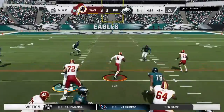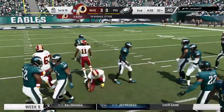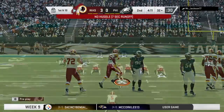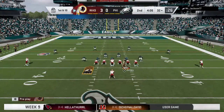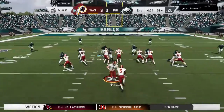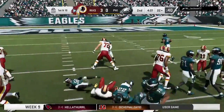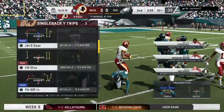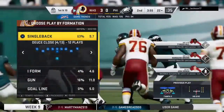On first down, Bush. And he gets this inside the 35-yard line. 10 yards there, good for a Redskin first down. From the 32 now, here's 1st and 10. A give, this is Bush. And he's got this down almost to the 20 before he's dropped. 10 yards there, good for a Redskin first down.